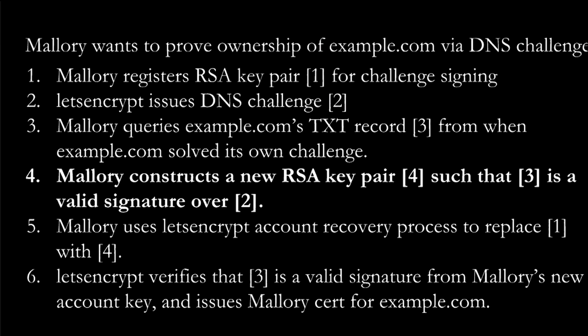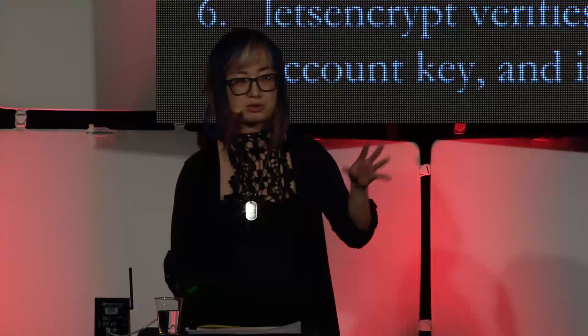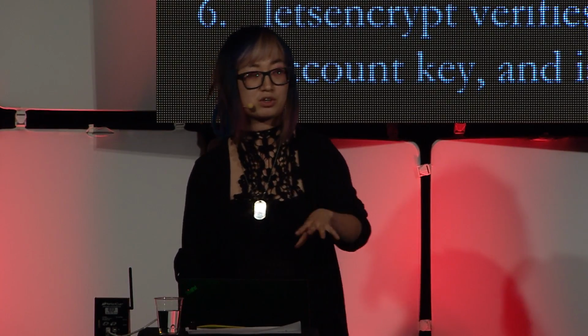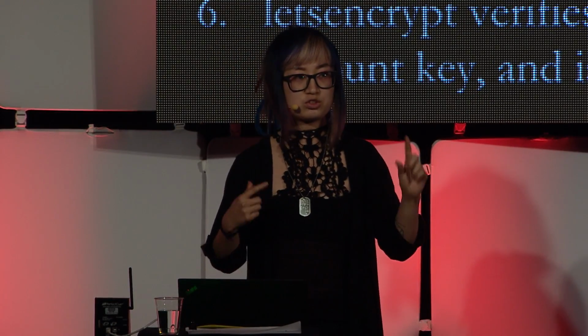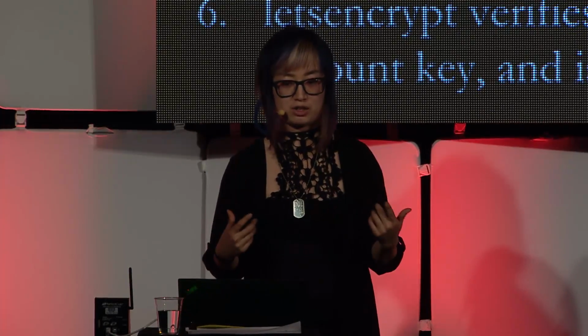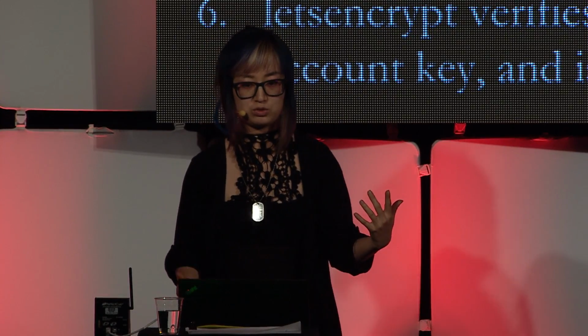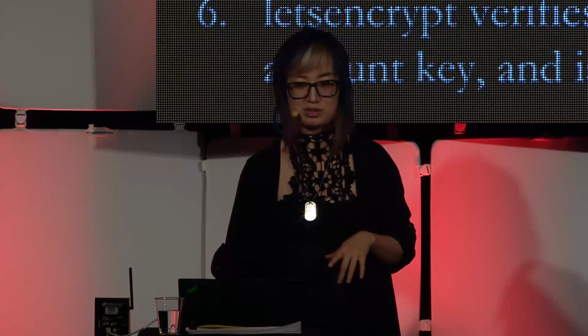So in this situation, example.com had already used Let's Encrypt with the DNS challenge. So example.com had provisioned a DNS TXT record with its own challenges to get a certificate. So what Mallory does something very clever in step 4, where she goes to example.com and gets example.com's TXT record, and she constructs an RSA key such that she can make the thing in 3 a valid signature over the challenge she was issued. I'll explain this a little better on the next slide.